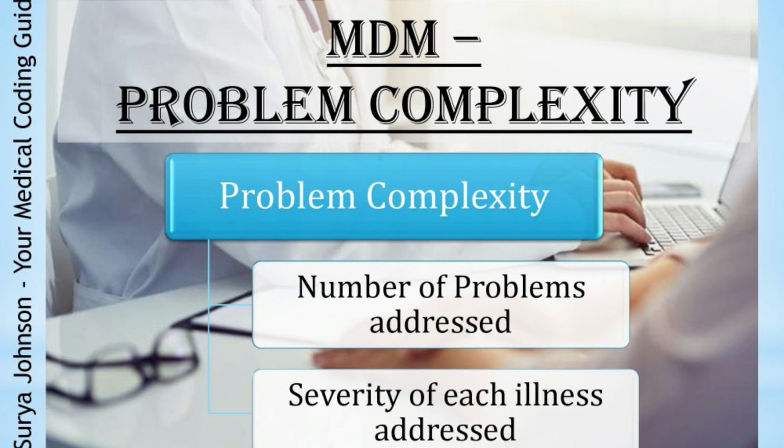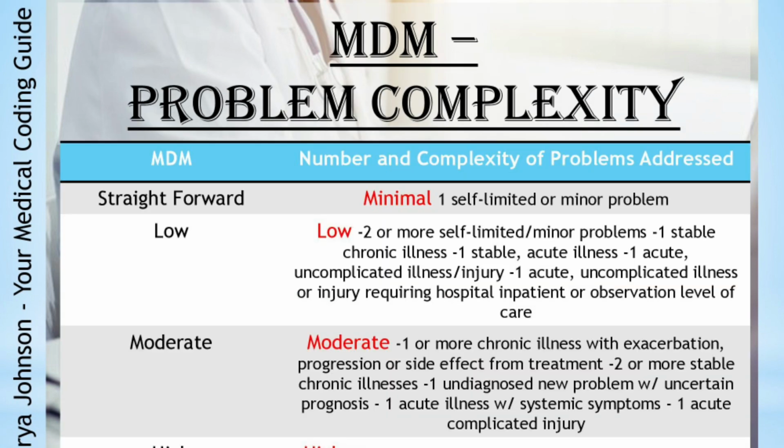In this table, the straightforward MDM requires a minimal number and complexity of problems addressed. What criteria goes to minimal? Minimal will go for one self-limited or minor problem. Only if the patient has one self-limited or minor problem, the problem complexity will be minimal. If the patient has 2 or more self-limited or minor problems, or one stable chronic illness, or one acute uncomplicated illness or injury, or one acute uncomplicated illness or injury requiring hospital inpatient observation level of care, it will be eligible for a low number and complexity of problems addressed.